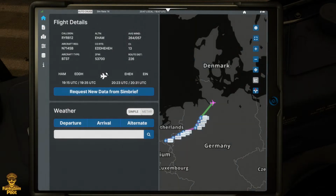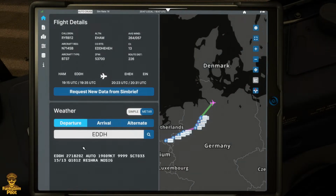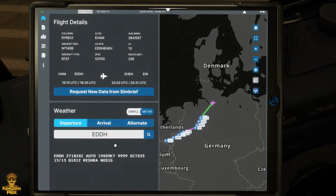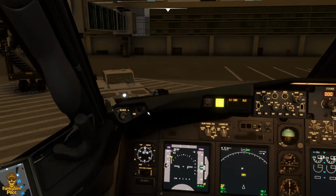So what is the pressure here? The airport information for Hamburg: 190 at 9 knots, 10 miles. Scattered clouds 3,300, 15 degrees. I'm not sure this SHRA is shower and rain. RE, I don't know. But we can see outside it's a pretty wet day. The QNH is 1012.